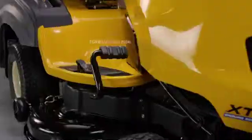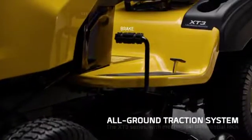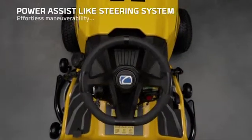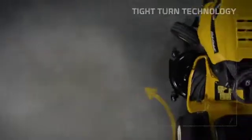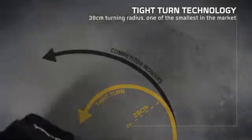engagement. The hydrostatic drive system lets you simply step on the pedal and go. And the mechanical differential lock gives you all-ground traction in sloped and difficult terrain. The easiest steering system on the market, with incredibly responsive handling. Thanks to the 38cm turning radius, get around obstacles and finish your job quickly.